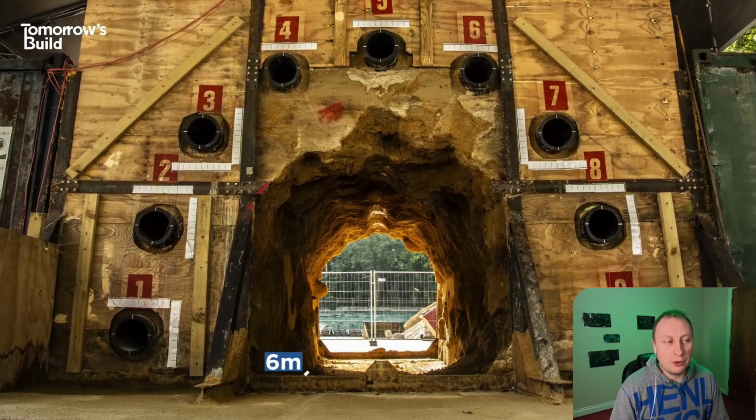I mean, to be fair, this is the first go, so maybe they can improve it. Some parts of it look reasonably decent, and it also depends on the strata. If the strata is quite poor, you might end up with more jagged edges, you might end up with more pits forming in the tunnel lining.